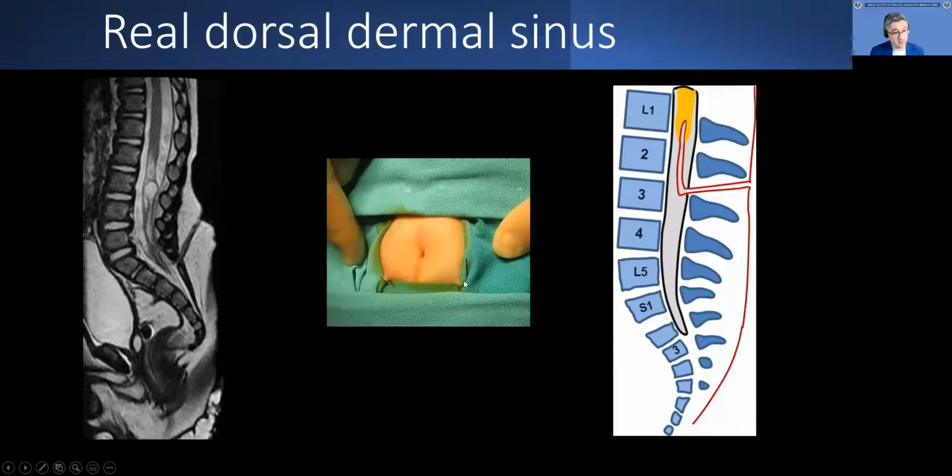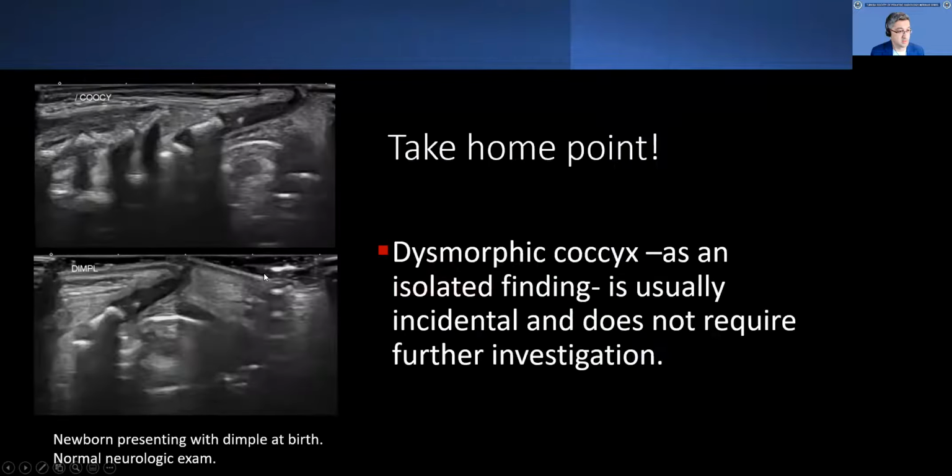So this is a real one. This is in high position, and you can see it nicely. It's at the level of S2, not the coccyx. And this is a real dorsal dermal sinus. So the take-home point is, dysmorphic coccyx as an isolated finding is usually incidental and does not require further investigation.